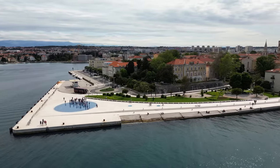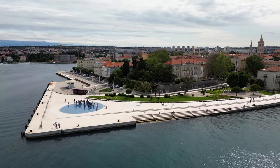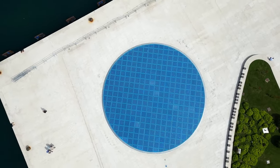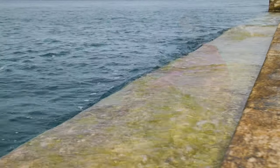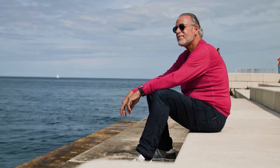A magnificent monument to the sun. This monument is made up of 300 plates of multi-layered glass. The sea waves are the fingers that play the sea organ, making beautiful music that sounds like a whale's song.